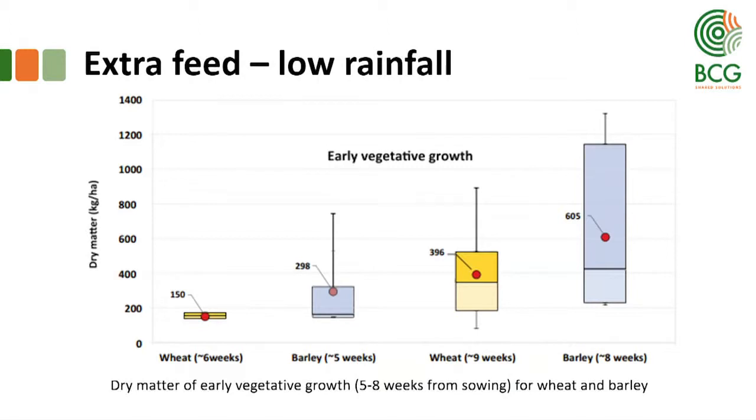Using all the trial results, we put them into a big database and then punched out some graphs. And so here's wheat and barley at 6 and 5 weeks, and then at 9 weeks, and it shows how much feed can be generated, but also the range in that feed availability. So it's part of managing your risk, I suppose. You can have an average value, but it can actually be quite a broad range, depending on your season. That's for a low rainfall area. And there's also data for a high rainfall area.